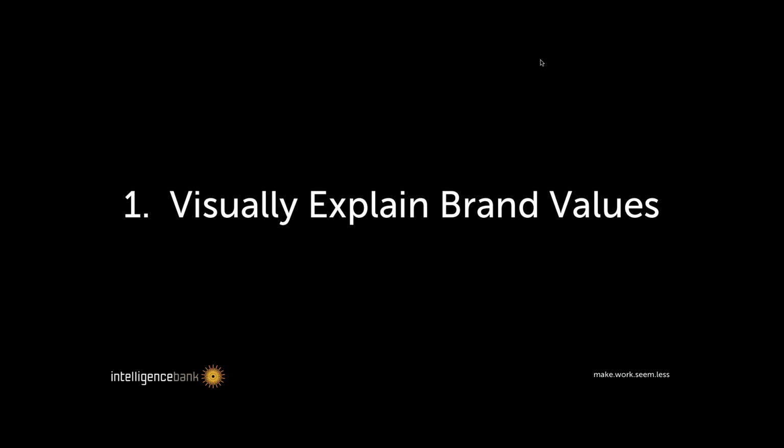The first one is visually explaining brand values. If we think about your brand and your why, brand values are, of course, very important parts of your brand. But the problem is that they're very difficult to visually interpret in communication. Especially when you're working with international offices who don't have English as their first language, you can become very literal with translations, or the work becomes very literal. Also, if you have less savvy creative people who are working on things, or people who aren't naturally visual.